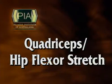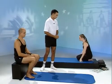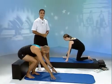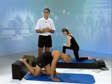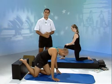The next stretch is for the quadriceps, which are the ones which tilt the pelvis forward too much, and we want to lengthen them up so we can actually loosen up the lower back. So let's get into position. Again, Brooke will be demonstrating for those people who are very tight in the lower backs, and Joe for those who have got a little bit more give in the thighs so they can actually stretch a bit more.